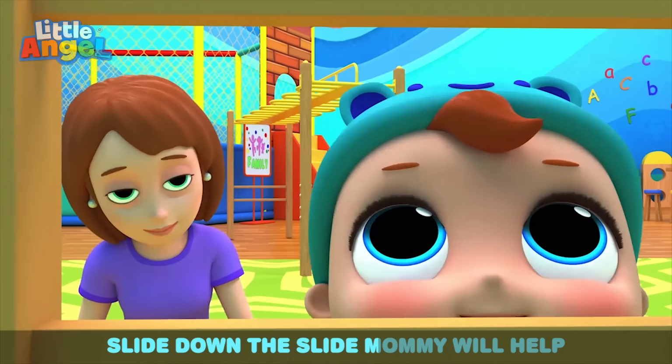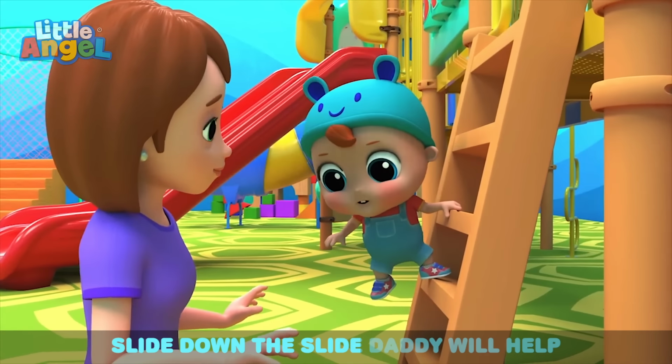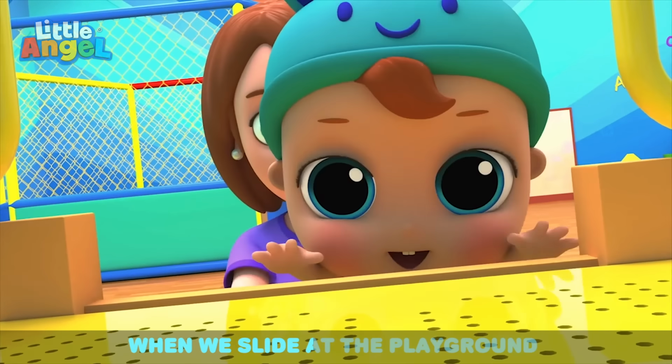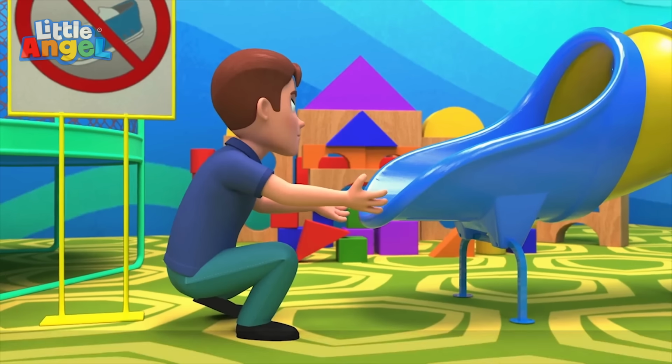Slide down the slide, mommy will help. Slide down the slide, daddy will help. You don't need to do it all by yourself when we slide at the playground.